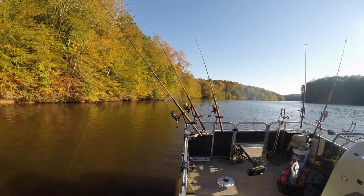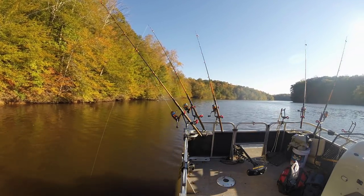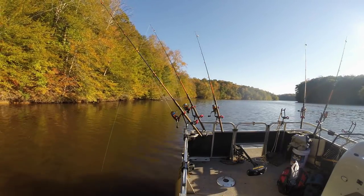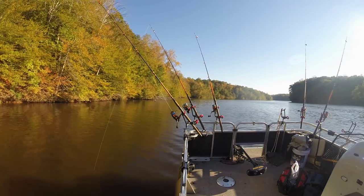And I've sped the video up about 3 times its normal speed so you can see it, but it's almost imperceptible at real speed. And the bells on the rod tips didn't ring, no real big dramatic move. That's how the flatheads were hitting a lot of these baits.